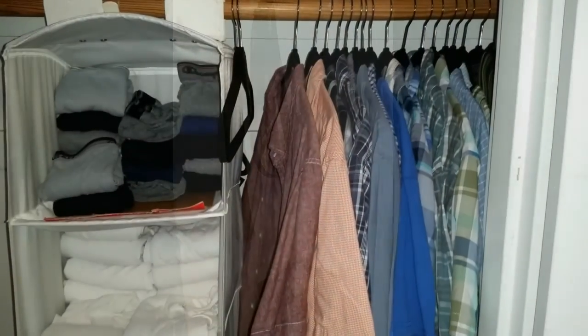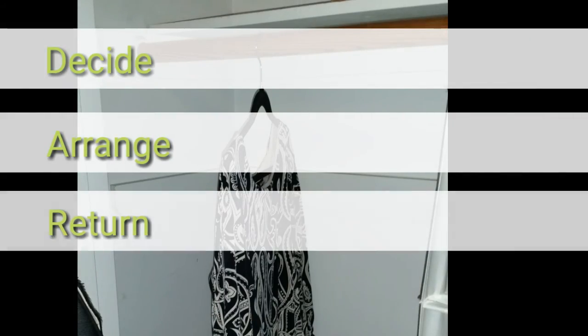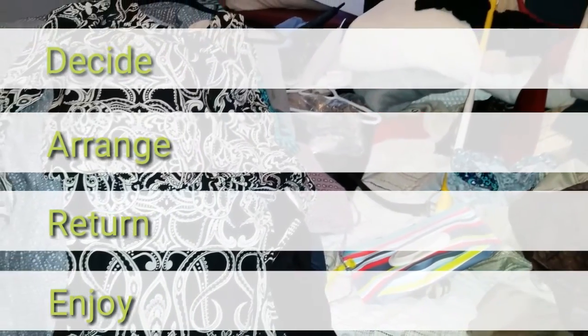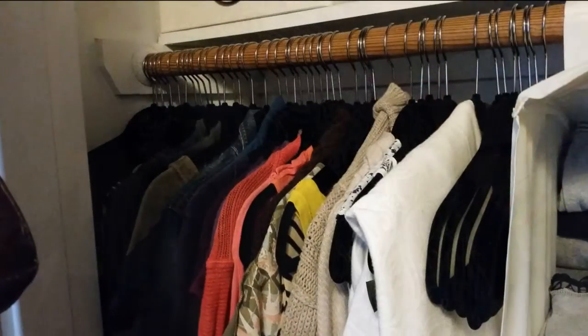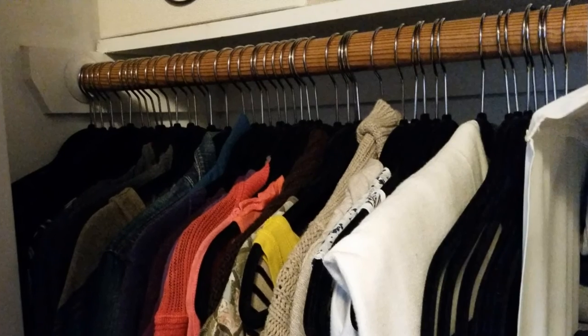Once I completed my husband's side, I did the same steps on my side of the closet. To be honest with you, I had to get rid of some of my clothes in order to make more room in my closet. It's a hard decision to make, but you have to choose between having clothes or being at peace and enjoying the clothes that you have. So here's a quick rundown of what I did.